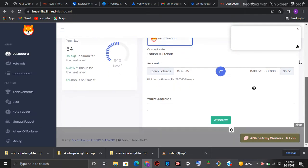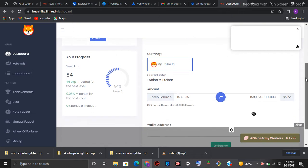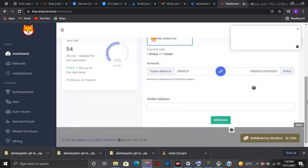So let's go straight down. This is the dashboard. Let me just explain something. You can see it says the minimum withdrawal is 15 million tokens, which is 15 million Shiba Inu. So when you have been able to reach 15 million Shiba Inu, you drop your wallet address here. Then just click withdraw, and they will transfer it straight to your wallet account without any issue.